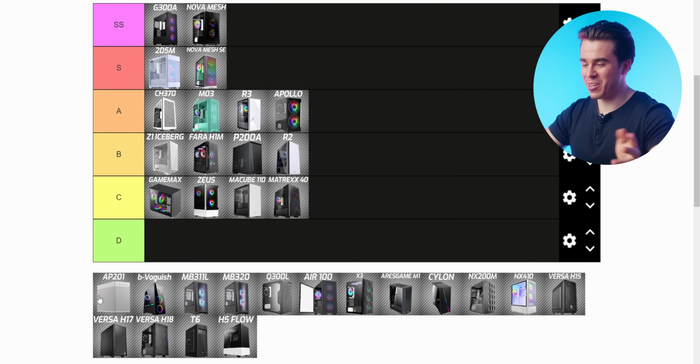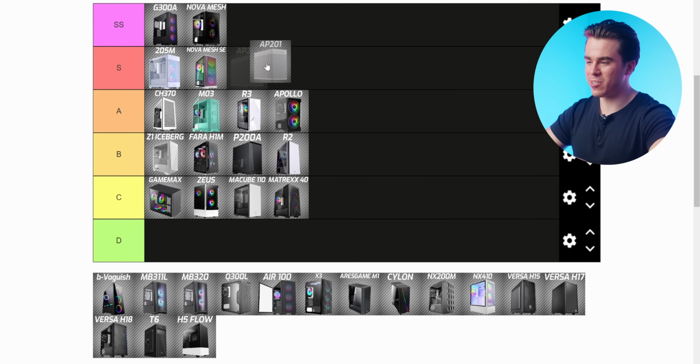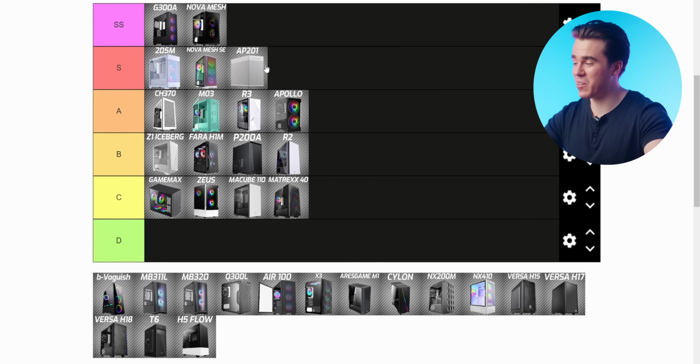But you know, we gotta rank that case real quick. I'm gonna give it an S tier just because it's $75. It can do a lot, as you just saw. Yes, it only comes with one pre-included case fan, but if you're buying that case, you're probably an enthusiast who's gonna do a lot with it, like you just saw, and it can do a lot in a pretty compact size.